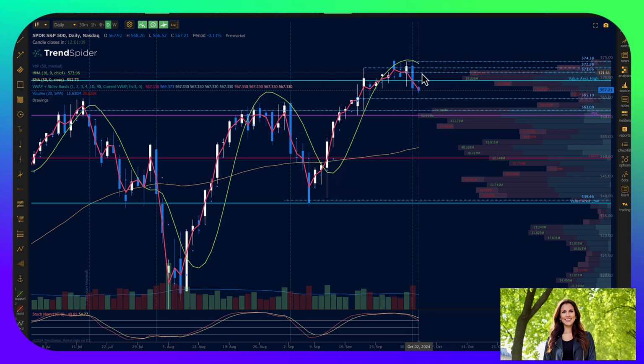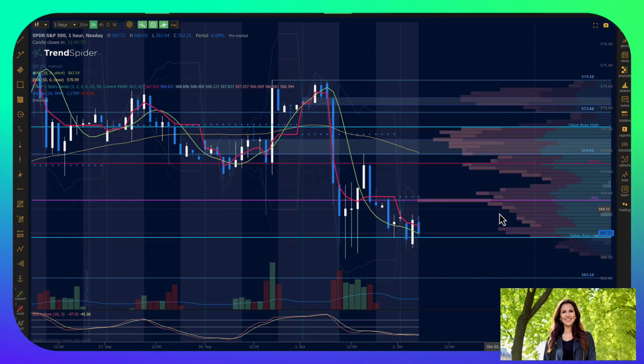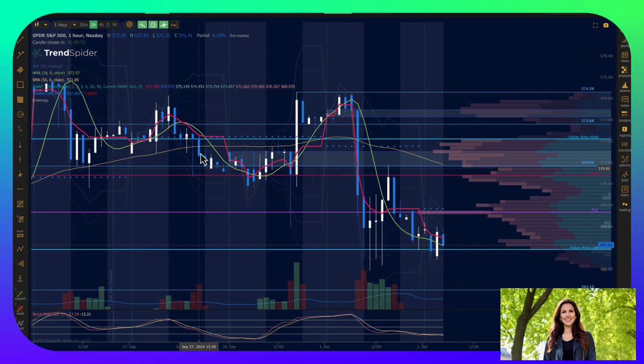All right? There's a huge wall of worry from yesterday's formation. I think they'll probably try and get to the 50% marker of that one. But let's collapse into the 1 hour. And let's draw our 4 a.m. formation.